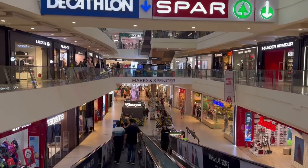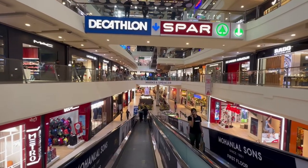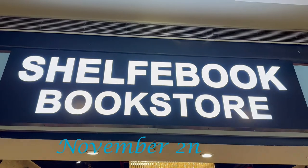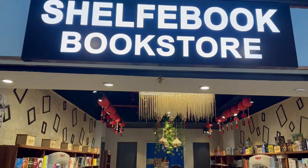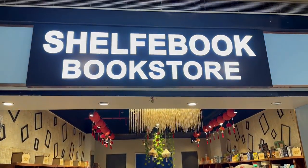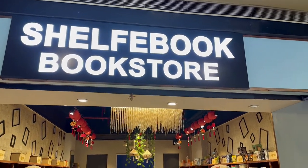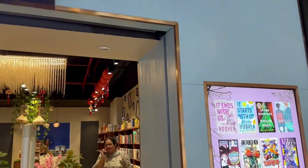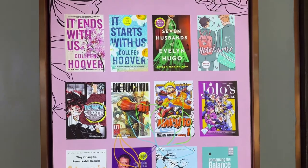Okay guys, I found the bookstore. It's on the ground level in the mall. I'm going to take you there now. Okay guys, so this is the bookstore I was talking about, and this is apparently a new one here. At least it wasn't there when I used to come about 2-3 years ago, and I just spoke to the store manager here. He's a very nice guy. He's given me permission to shoot the video inside as well.